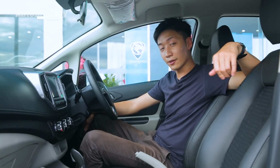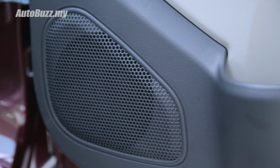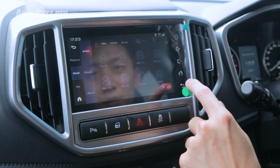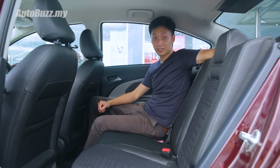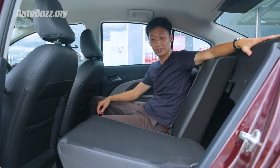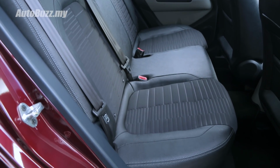The standard models, however, get a more conventional head unit linked to only 2 speakers, while features like 3 USB ports and Bluetooth connectivity are available across the board. Unlike the Iriz, where you get the 60-40 split folding seats across all variants, this feature is only available for the top 2 variants of the Proton Persona, the Executive and the Premium.